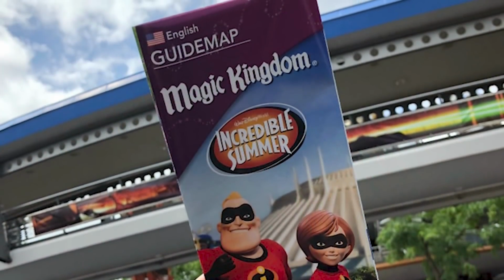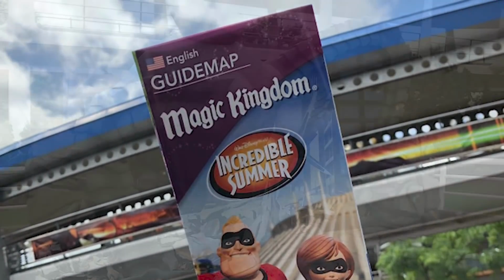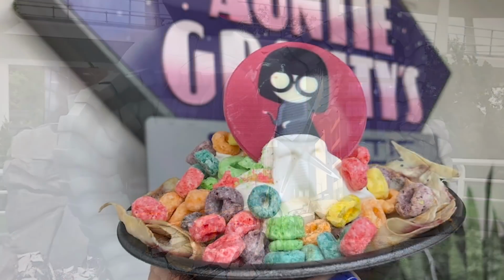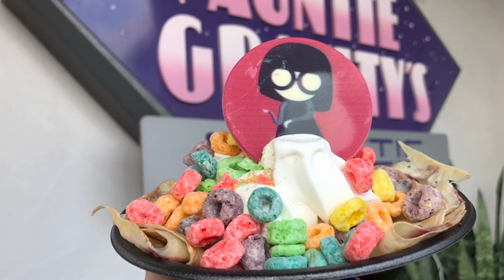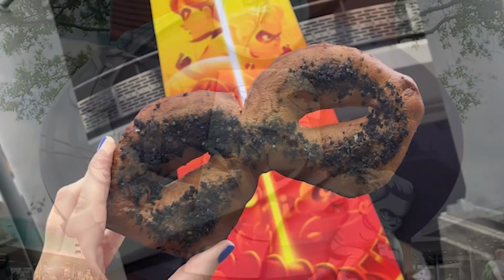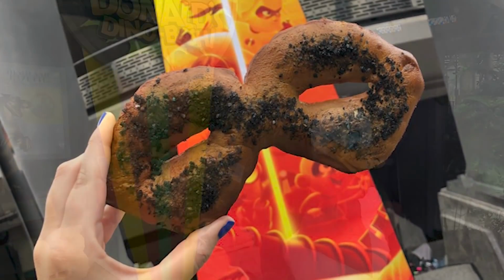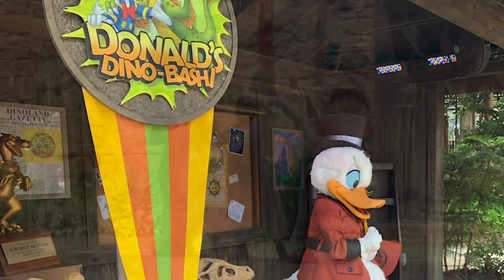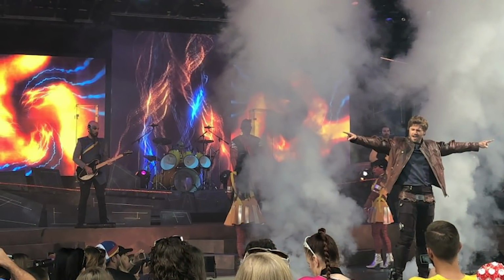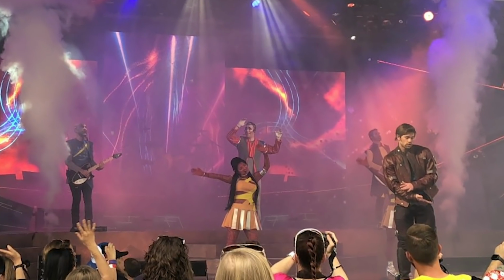Then we had the Incredible Summer over there at Walt Disney World, and this was kind of Disney World's focus on Pixar in ramp up, of course, to The Incredibles 2 coming out. And the Incredible Summer included an Incredibles dance party in Tomorrowland, including fun new snacks, Donald's Dino Bash, and Up, a Great Bird Adventure over at Animal Kingdom, and a Guardians of the Galaxy show in Epcot that has since ended, but that was the Incredible Summer in 2018.